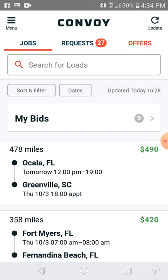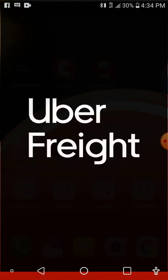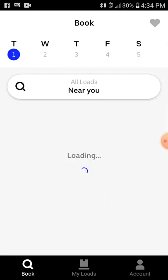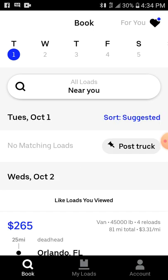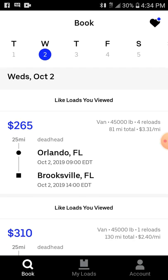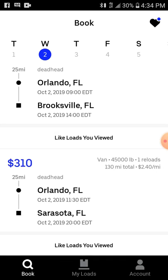So let's check out Uber Freight now. Now Uber Freight's a little different because you can't actually bid on the runs. What they offer is what you would have to take. But a little secret, y'all. Uber Freight puts a lot of their loads on the DAT load board as well. There you go. Orlando to Brooksville, I'd never haul anything for less than $300.